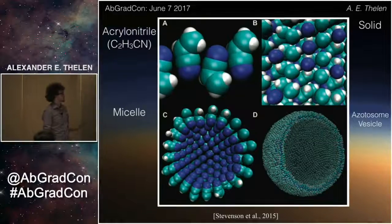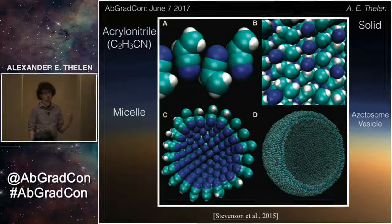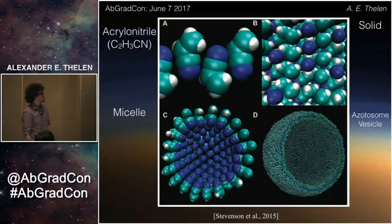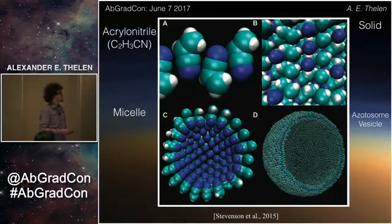And because these are kind of polar nitrogen molecules, they've been dubbed azotosomes. I don't really know too much about liposomes and azotosomes and whatever this sunflower thing is, but this is an interesting way to kind of try to tie the atmospheric chemistry of Titan together with any kind of surface processes and look for interesting astrobiologically significant things there.